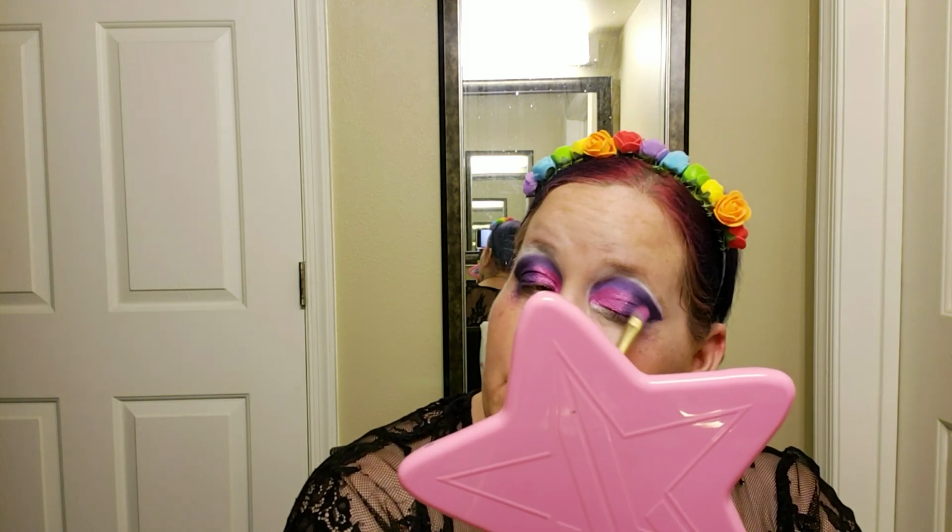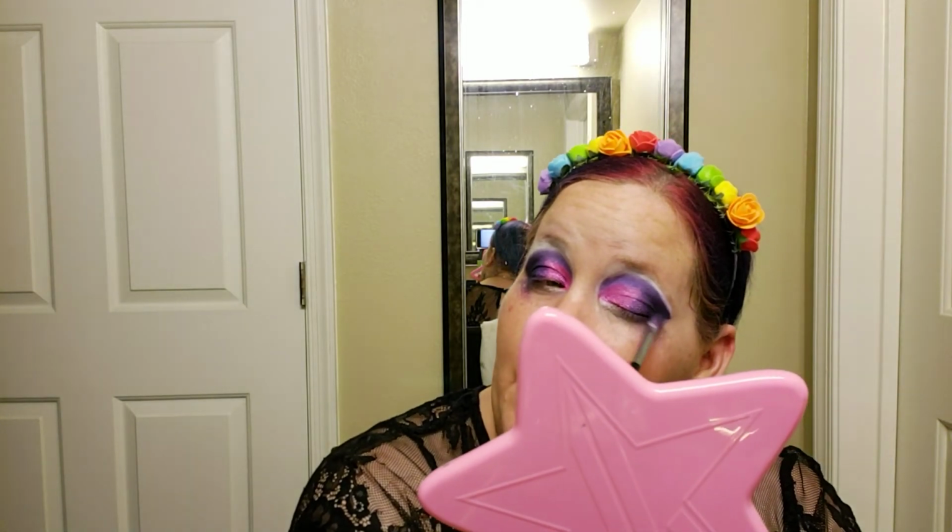I'm just using a little bit more Bite Me. I think they have the same formula. For instance, Ocean Ice from the Blue Blood palette, I feel like that's the same formula as the shimmers in this palette. So I don't know why. I don't know enough about ingredients when it comes to eyeshadows to know. I just know what irritates my eyes and what doesn't. And this one, if I put a shimmer on the lower lash line, it will. But as long as I just keep it on my lids, then it won't.